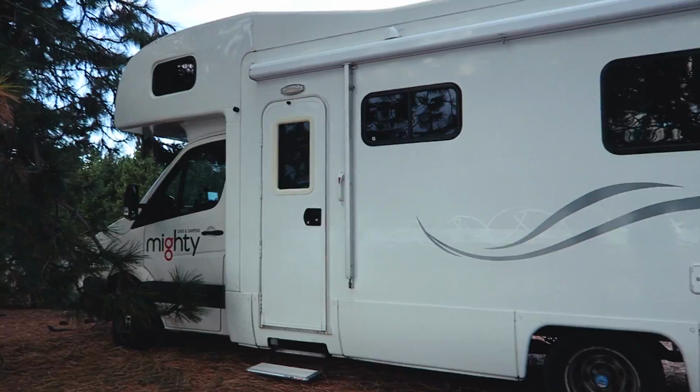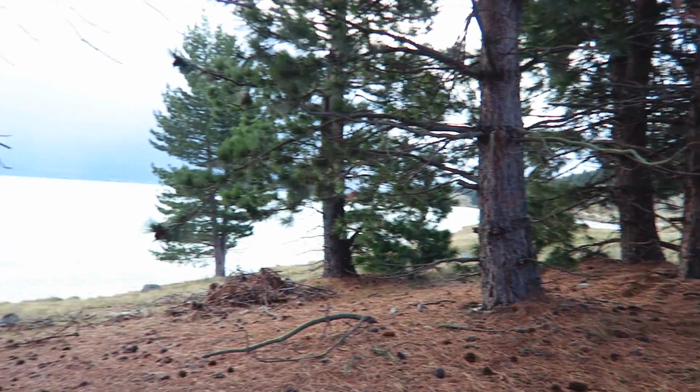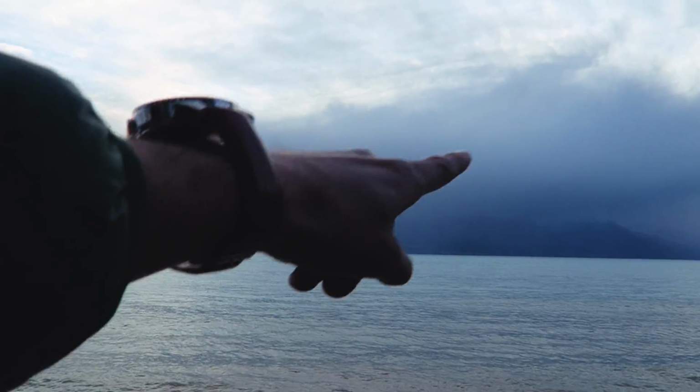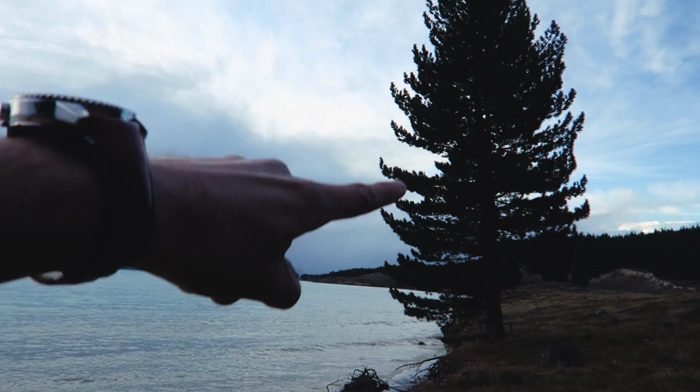So we've got a nice spot here in amongst the trees. It's quite windy, so the trees will break the wind, and then down here to the lake. But the lake is looking fairly rough, and then there's this weather front coming up over there. There's supposed to be some mountains, I think, behind that, and then somewhere over there is Mount Cook.